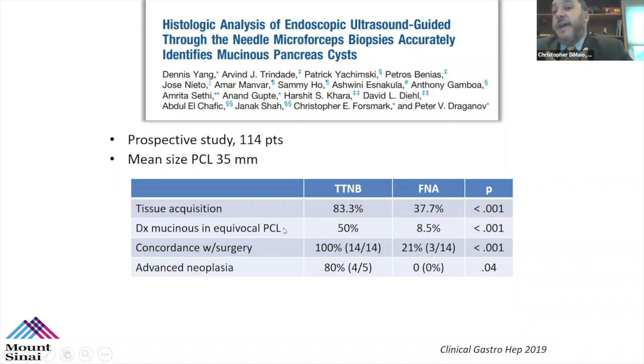versus only 37% of patients who underwent FNA. In patients that had an equivocal diagnosis based on their CEA value, meaning it was neither very low or very high, the biopsy forceps were able to diagnose these as mucinous cysts 50% of the time versus only 8.5% of the time when using FNA. For those patients that underwent surgical resection, the microforceps had a 100% concordance. So all 14 surgical specimens had the same diagnosis that was made on the biopsy forceps, whereas only 21% concordance in the FNA group. And this is the example I just gave you.